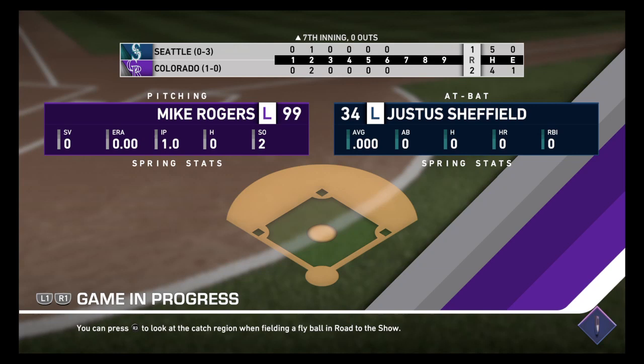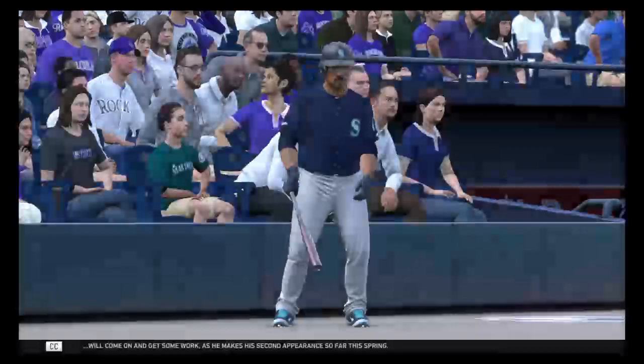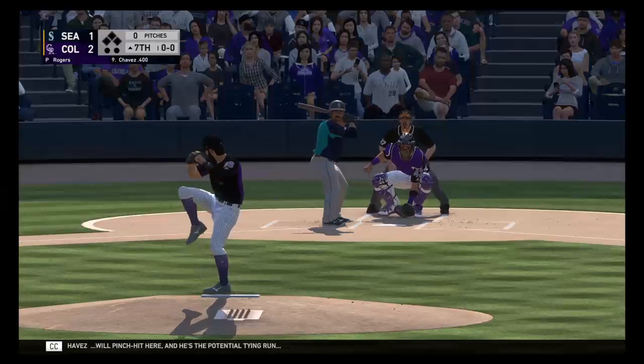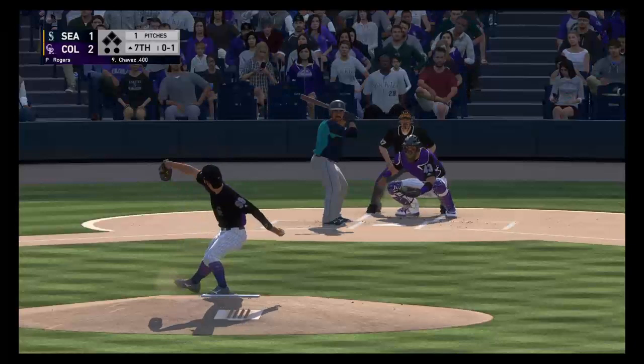Mike Rogers will come on and get some work as he makes his second appearance so far this spring. Danny Chavez will pinch hit here, and he's the potential tying run. Chavez. Good downward action there, and it's 0-1. A lot of movement that time.